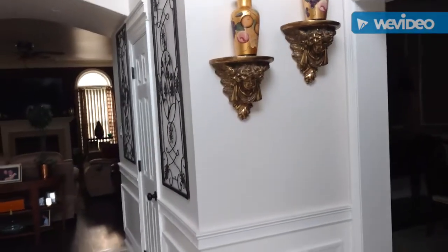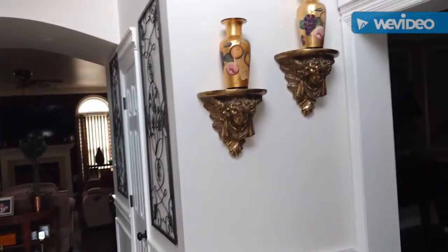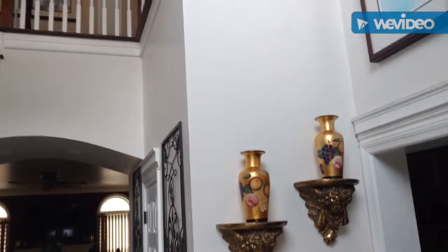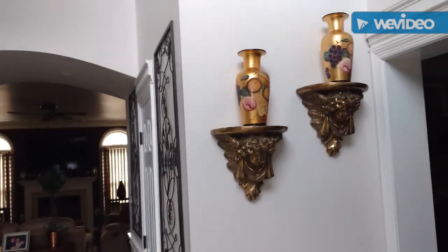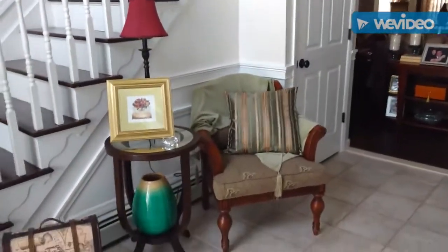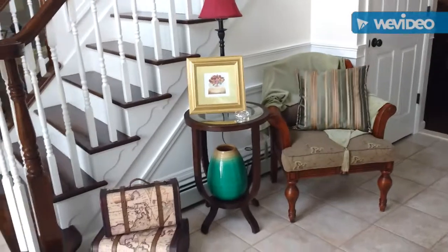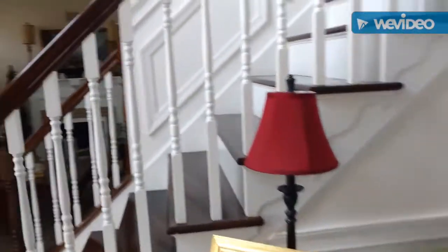Okay, so I'm going to start here in the entrance foyer, and I think I'm going to do something on this wall right here. Maybe some of those leaf pictures and different vases with branches in them. Then I'm going to do something over here in this area, and I'll show you what I'm planning anyway. And then I'm going to do something up there on top of the closets.